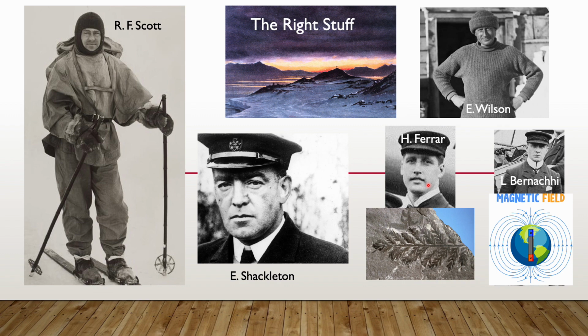He was the first to seriously map the rock strata of this new continent, even finding coal deposits. And also he found fossilized plants, showing that Antarctica had once been covered with green, hinting at the movement of continents across the globe.